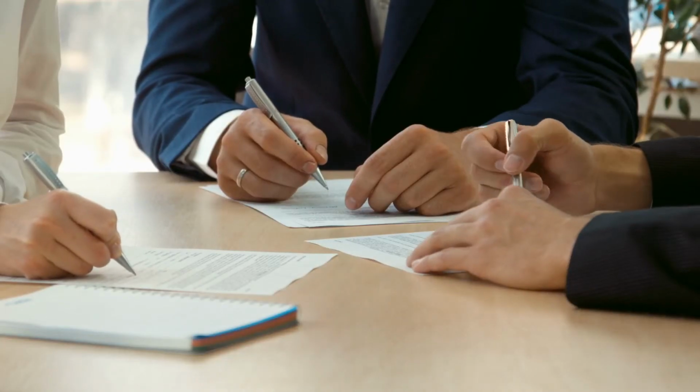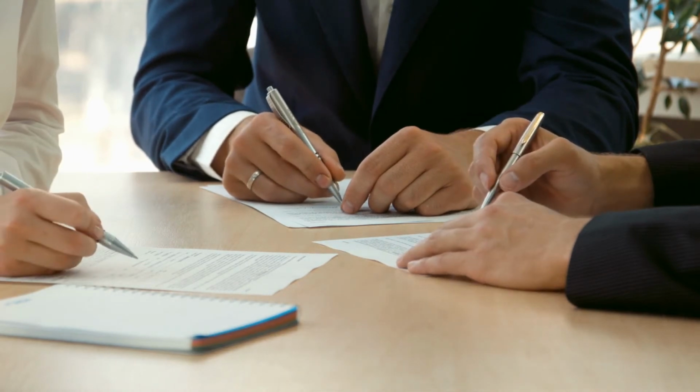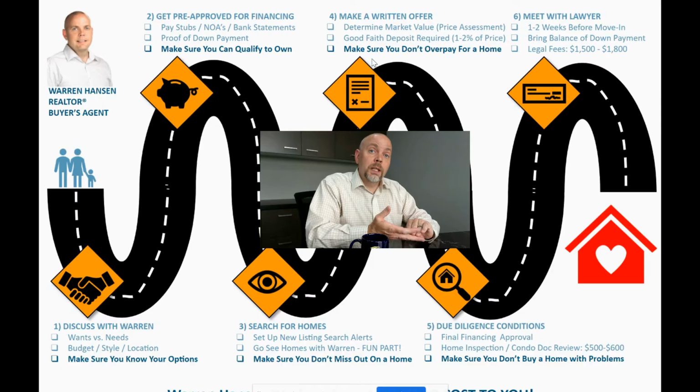Once everything's good with your financing and the home's inspected, this is when you're going to meet with the lawyer to sign the mortgage documents and the land transfer documents. And this is also when you're going to bring in the balance of your down payment. On top of your down payment, budget $1,500 to $2,000 for legal fees. You'll usually meet with the lawyer about 1 to 2 weeks before your move-in date.